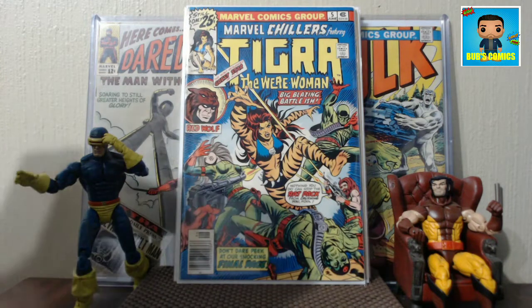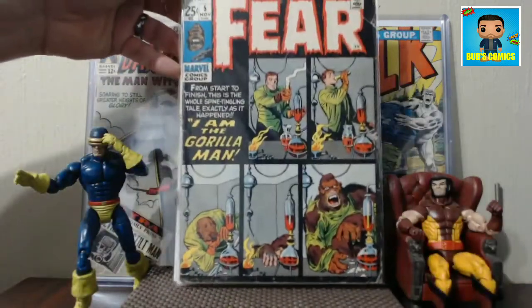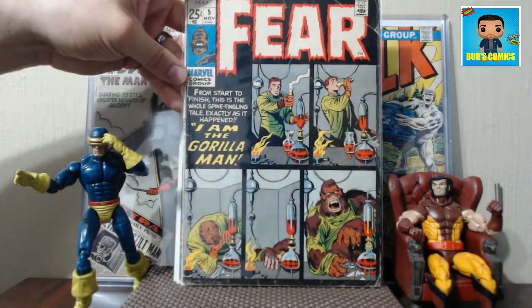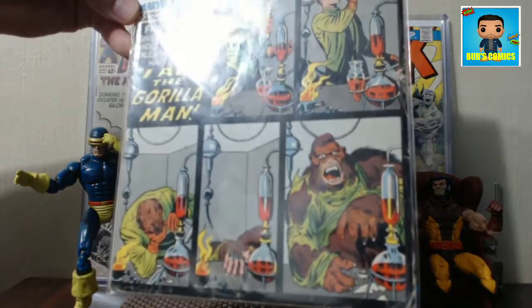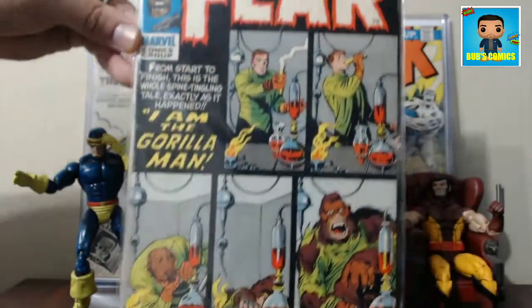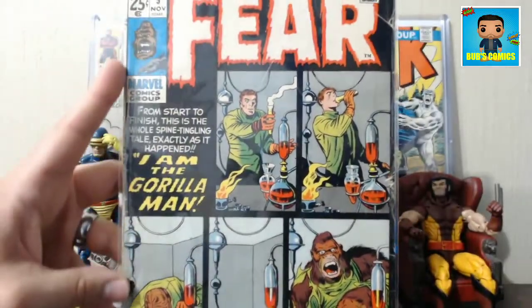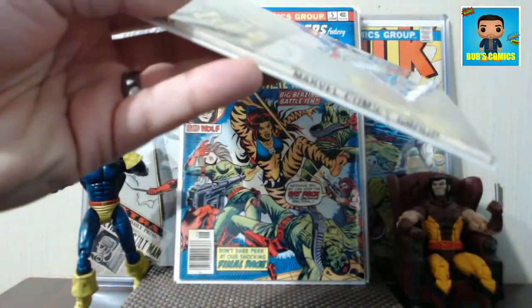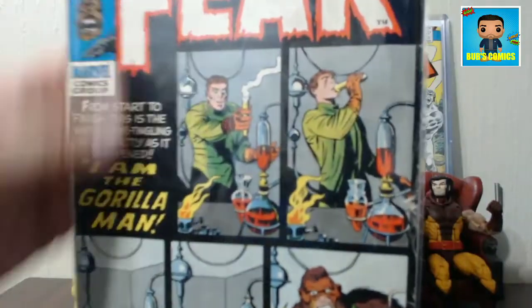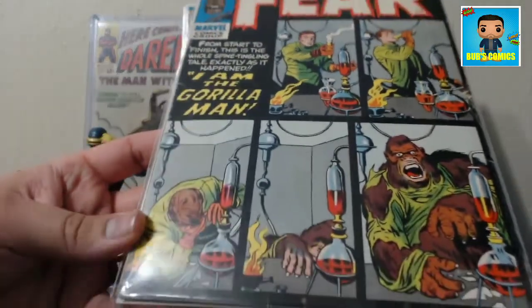Next we have, picked this one up in Bowling Green, Fear number 5. That's a Jack Kirby cover right there, with, I think it's Kirby and Ayers. So, look at that. Penciled by Kirby and I guess inked by Ayers. And that's nice. That's one of those bound up books, kind of like Giant Size X-Men 1. It's got the staples here and here. And you guys know I'm a sucker for change covers.